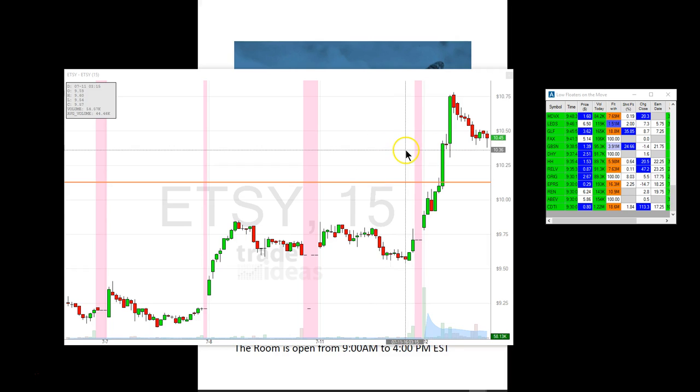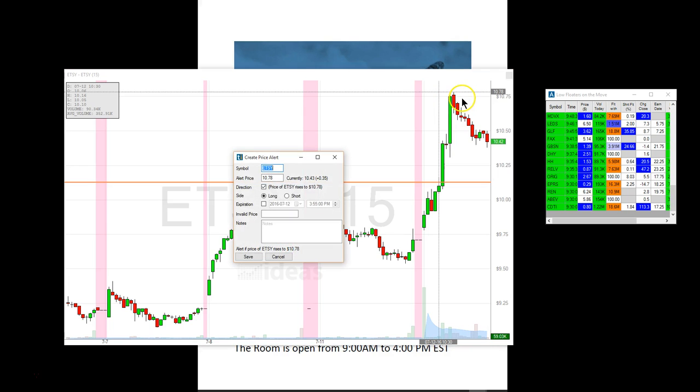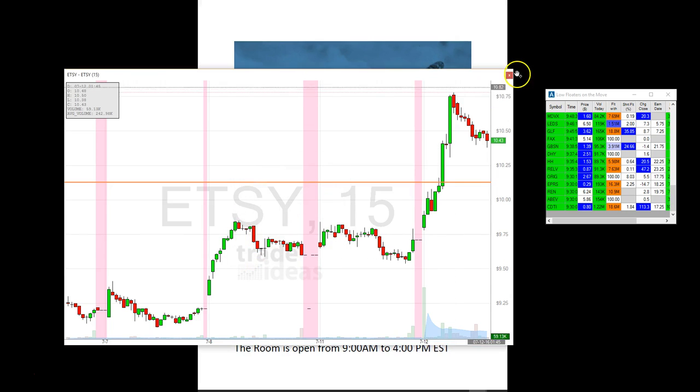I mean, literally, just in case you don't know what I'm talking about, let's say right now, tomorrow, I want to see if that gets broken. 1078. I just go up to 1078, create the price alert. I'm not going to let it expire. If I do this, that means it'll expire intraday. I'll just save it. That's it. How easy is that? You see a little dotted red line on the chart. And if this ever breaks, first of all, I'm going to get an audio alert, and my price alert window is going to pop right to the top, so I'll see it instantly, and this red line will turn green.